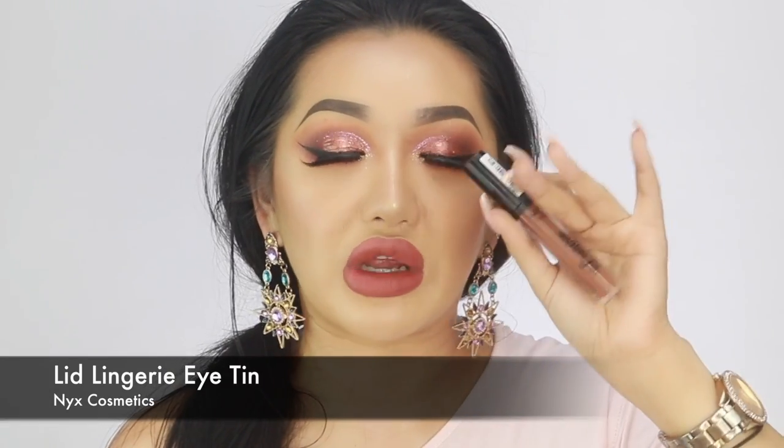So these are new from NYX, and I love them so much. They don't come in that many shades, there's only a few, but they're so good. They're called the Lid Lingerie Matte Liquid Base. Basically, this is an eyeshadow base, but in liquid form. It looks like a liquid lipstick, like the Lip Lingeries, but this is called Lid, L-I-D, Lid Lingeries. You see what they did there? I love this shade.